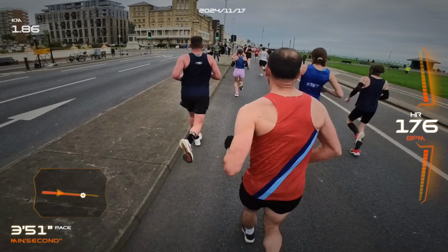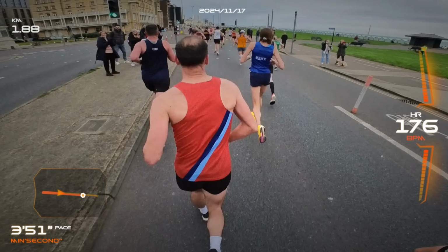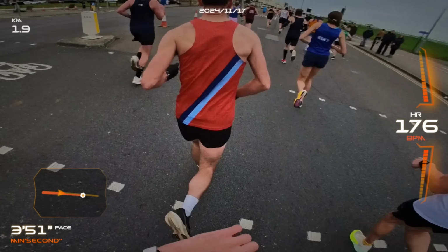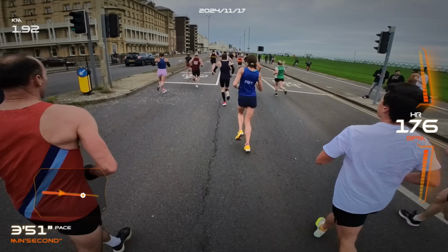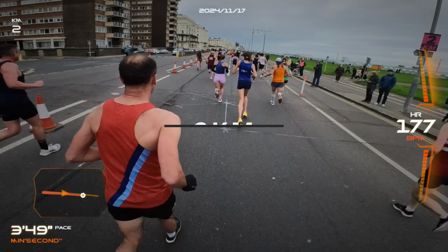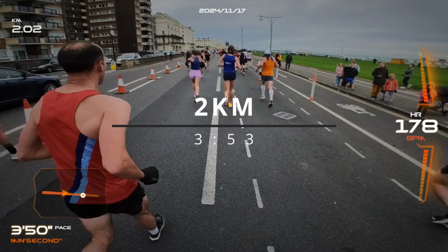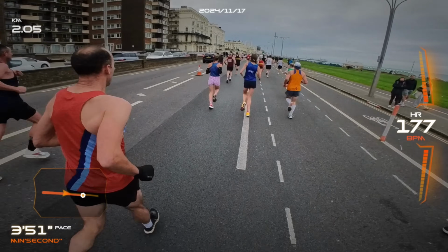And he looks like he might have found a really nice group to run with here. You've got the lady with the blue Kent top, this guy ahead in the red. They are motoring along, and is D Mills going to try and stay with them, or realise that pace is just a little bit too hot for him at the moment and ease back? But I don't think he knows what that means. And there he hits 2 kilometres, and it's a 3 minutes 53. As long as he's feeling all right, he's going to be chuffed with that. And it does look like the red top guy is the man he's trying to stick with.